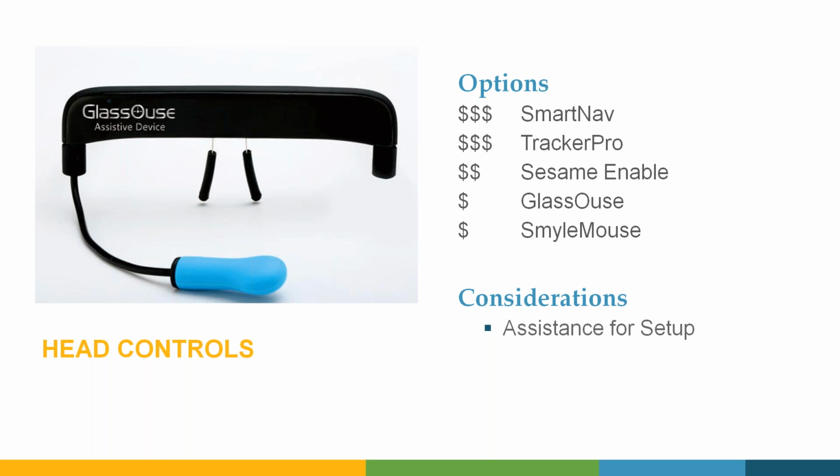And I don't like having to use the reflective dot as much, just because it's something that you can lose, it can fall off. The person that's using it is going to have someone set that up for them. So that's where the GlassOuse is kind of nice, because it just pairs via Bluetooth. And the Smile Mouse is nice too, because it just requires the camera built into your computer.